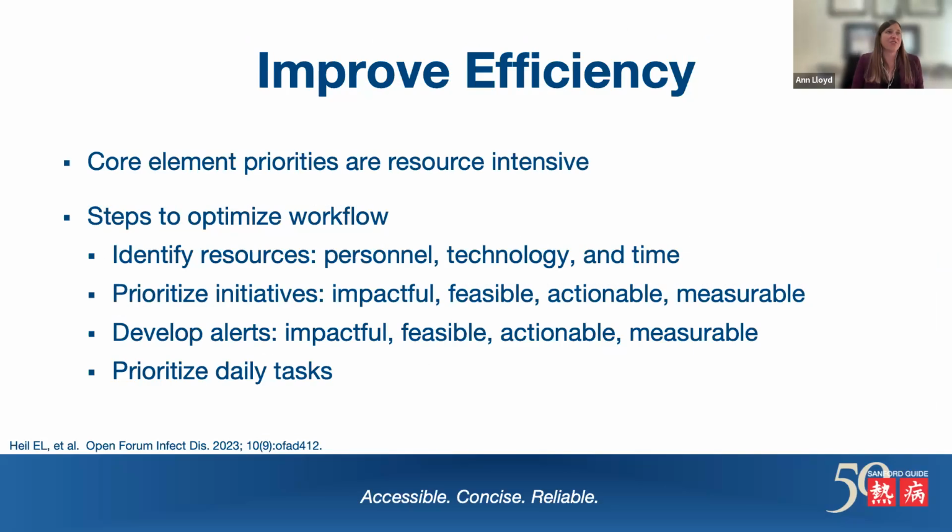For the next several slides, I'm going to use this paper that was published in Open Forum Infectious Diseases by several pharmacy colleagues regarding improving efficiency in antimicrobial stewardship programs. This paper really has a lot of great ideas, and I would encourage you to take a look at it if you're at this place with your stewardship program and you're wanting to take that next step, or if you're at the place where I think a lot of us are, where we feel like we're not very efficient in our daily activities. This paper provides a lot of great resources.